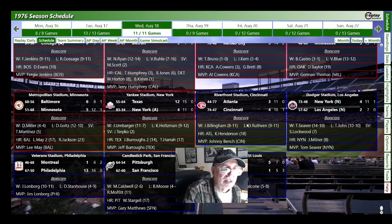So Cincinnati beats Atlanta 4-3. Billingham gets the win and Ruthven takes the loss. And in that game that I said was going to be a good game, New York Mets beat the Dodgers 4-2. Right? Seaver, 14-10, beats Tommy John, 10-10. Skip Lockwood gets a 7th save, and John Milner hits his 8th home run. MVP was Tom Seaver. So Tom Seaver, excellent as usual here in '76, still with the Mets. He doesn't leave till the Midnight Massacre in '77.